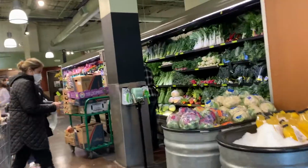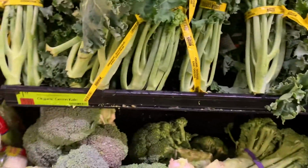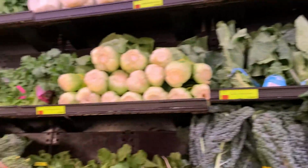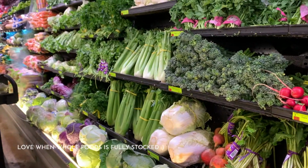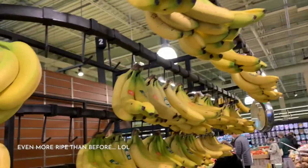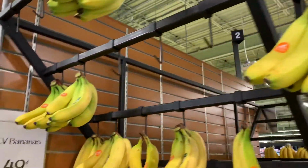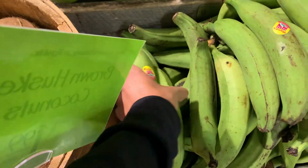I love how the first section as you walk into this Whole Foods is the produce section. It makes sure that I don't miss picking up what I need to get from my fruits and vegetables. And it is so stocked today, so that makes me happy. I have to overlook the kale because it just hasn't been good with my digestion lately, but I am going to pick up a few other greens.